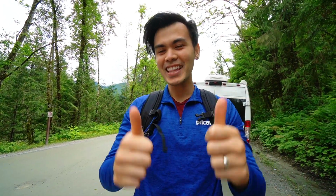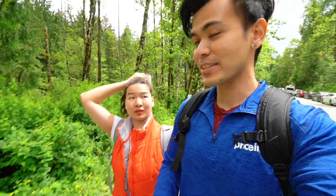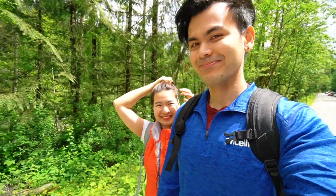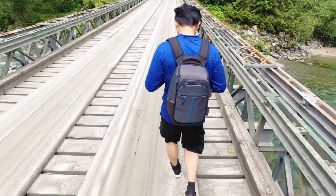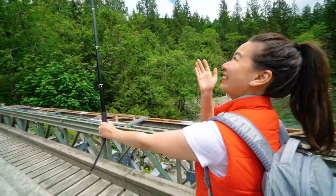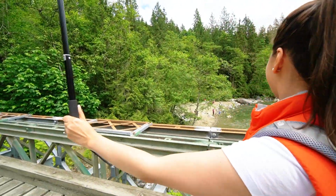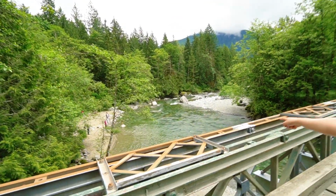Ready? All set. We started seeing some cars parked at the edge of the road, so we just assumed that's the parking spots. We're walking towards the start of the trail now. Are we going to walk here? We're in the middle of the bridge. This bridge is so cool. It's so nice.